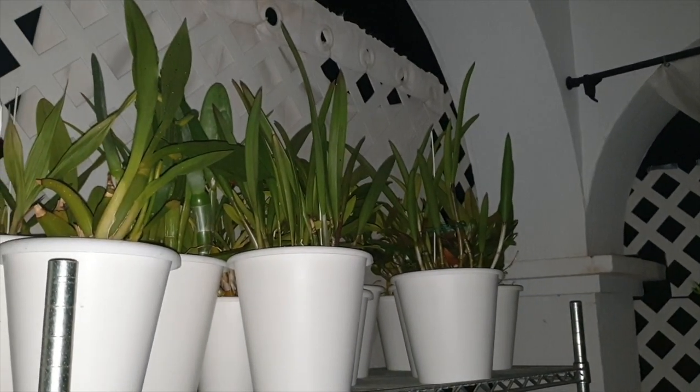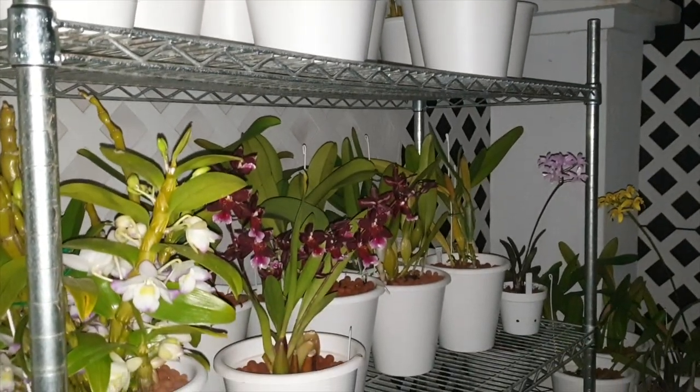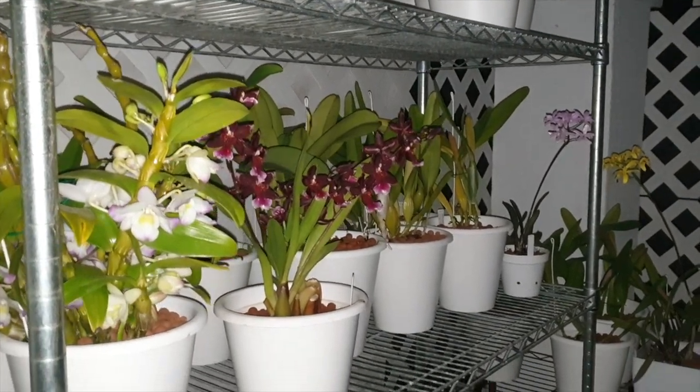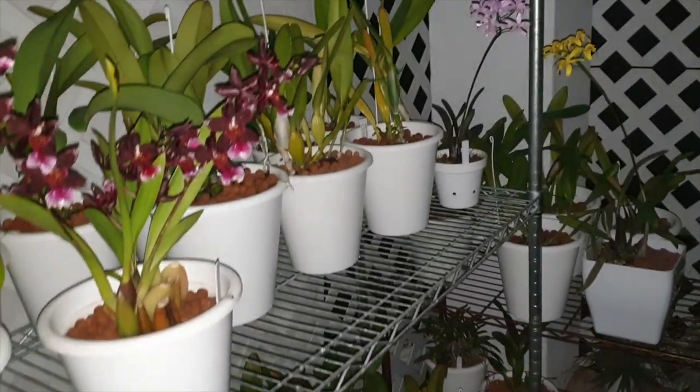Oh, this is making me feel so good. The top shelf is full and you can see all the orchids in the background there. Yes, even if they're not in bloom, they're out here. Now let's go to the lower shelf.